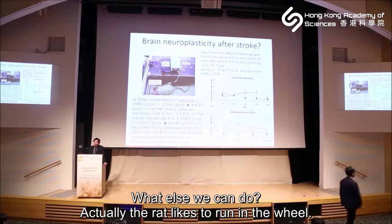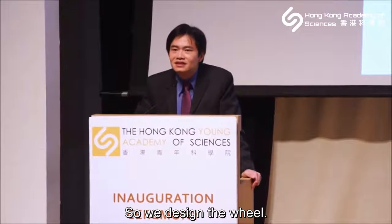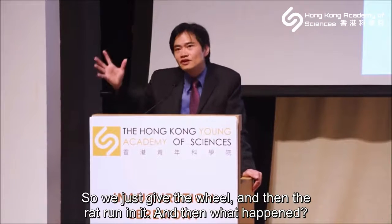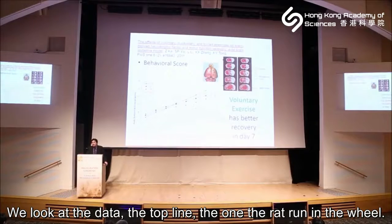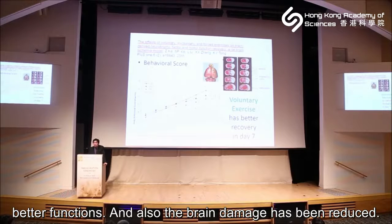Actually, the rat likes to run in a wheel, just like a pet. So we designed a wheel. The rat likes to run and can run anytime. We just gave the wheel, and the rat ran on it. Then we looked at the data. The top line is the rats that ran on the wheel. So what we need to do is give the training the rat likes to do, and then they have better function, and the brain damage is also reduced.